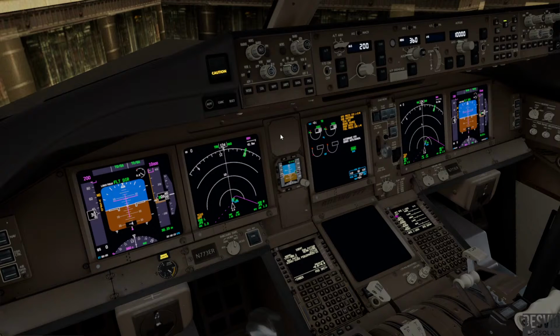And Kennedy Tower, American 9714, just another radio check, please. Okay, guys, so what's going on is that my vPilot is not transmitting or catching anything when I'm outside it. Yes, yes. So every time I go off the sim, the audio should go off as well, but you should be able to listen to the ATC all times.